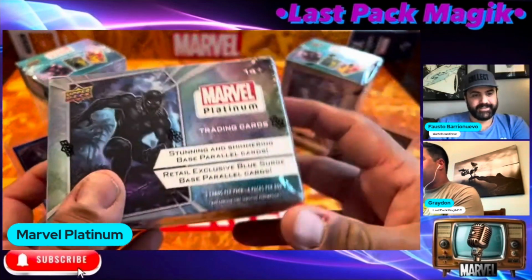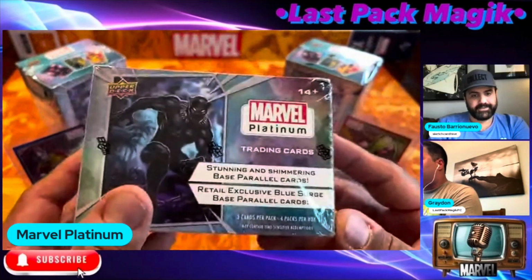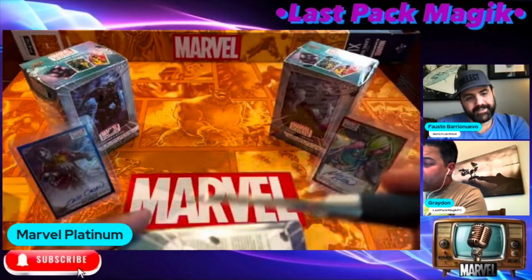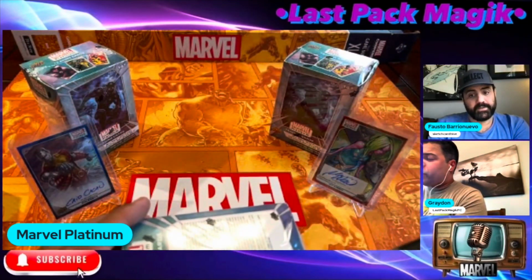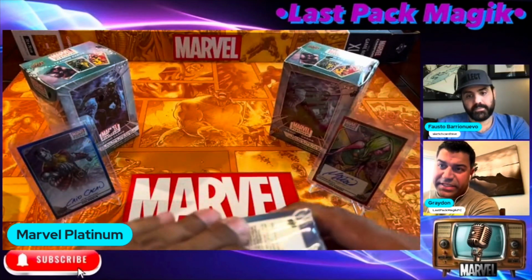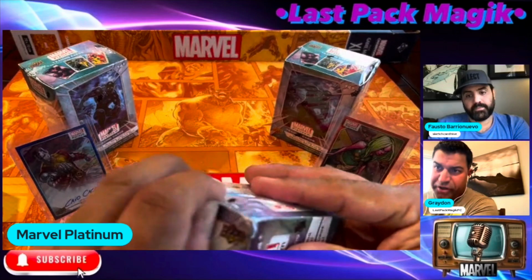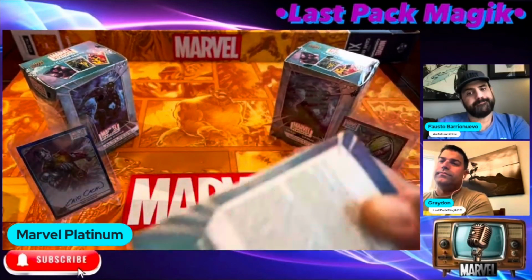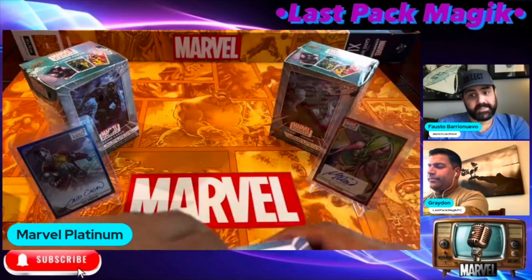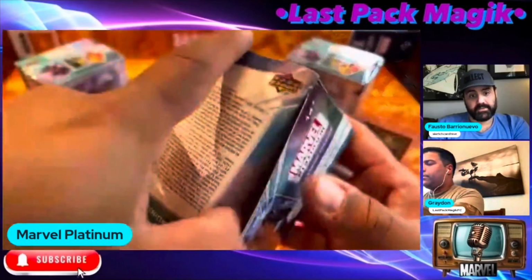Blasters, I mean, what a great way to enjoy opening up boxes and not having to get hobby boxes. I'll be straight with you. The only thing I haven't seen come out of a blaster so far is a printing plate. Only thing. Call me a liar. I dare you. Yeah, I haven't seen it at all.